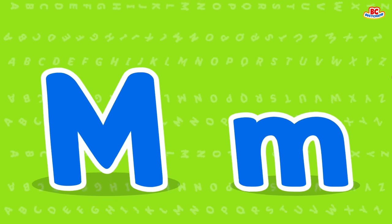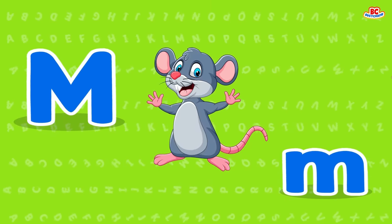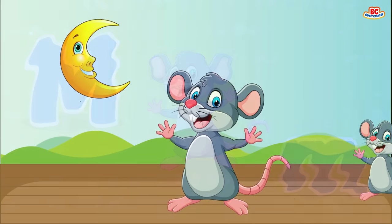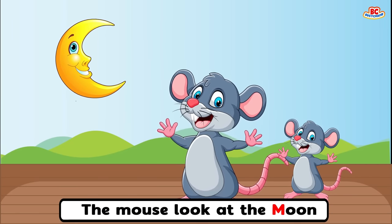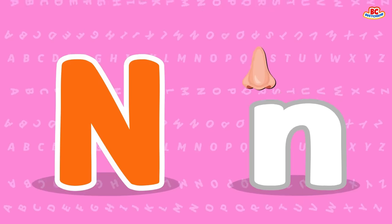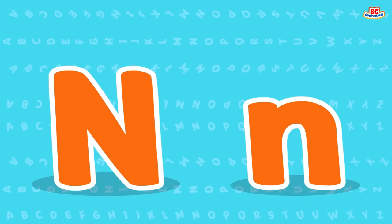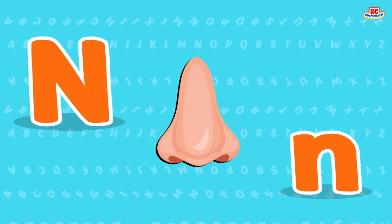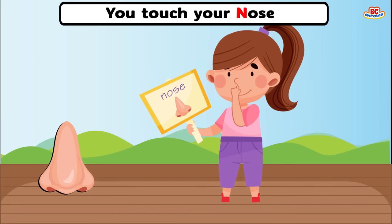M says mouse. The mouse looked at the moon. N says nose. You touch your nose.